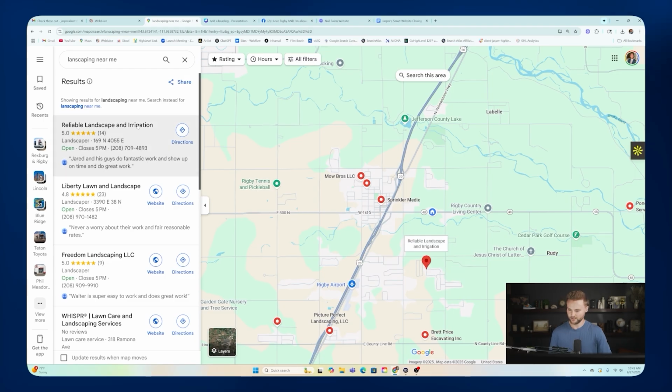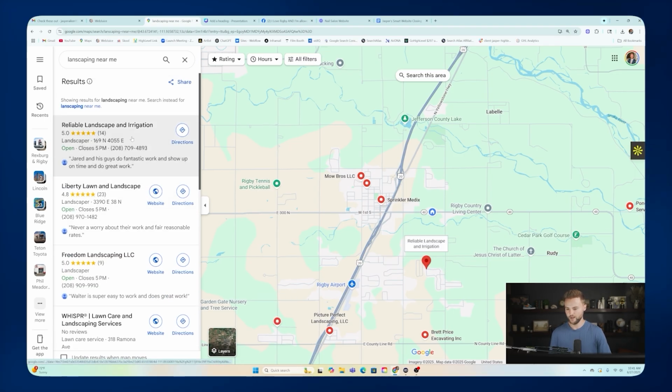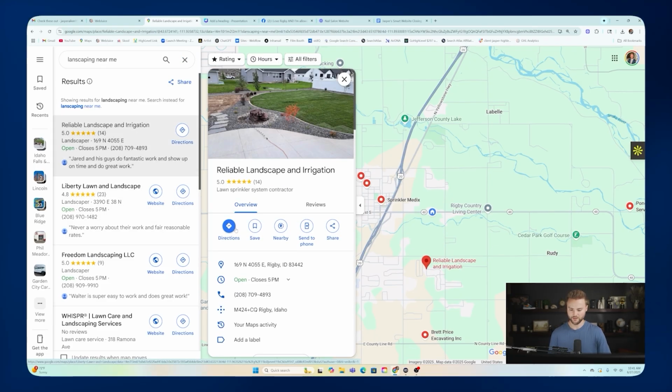type in your niche. I just typed in landscaping near me right here, and this pulls up all the landscapers in my area. And all you'll do is you'll just start going through looking for businesses with no website. You can see this one has no website, because the ones that do have sites have this little globe icon right here, this little earth icon. But this one has no website, so this would be a great business to click on. You'll find their phone number right here, and you can give them a call.